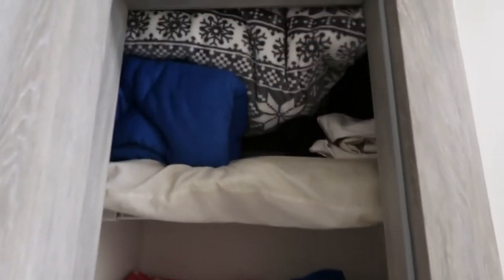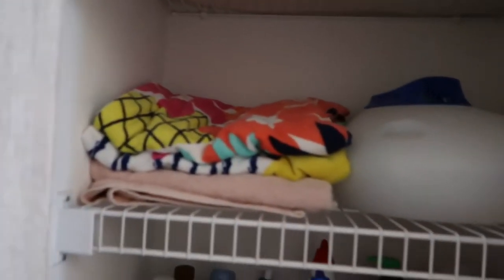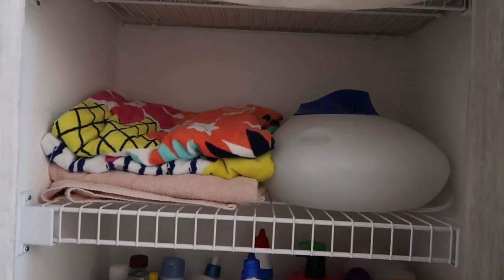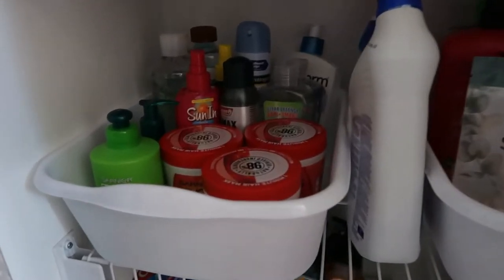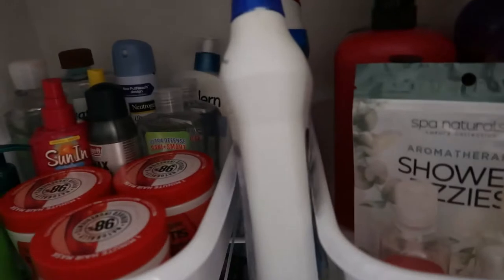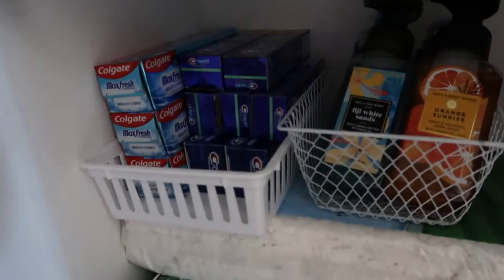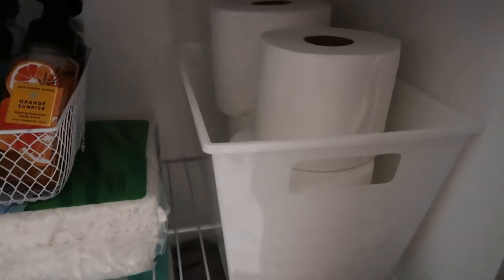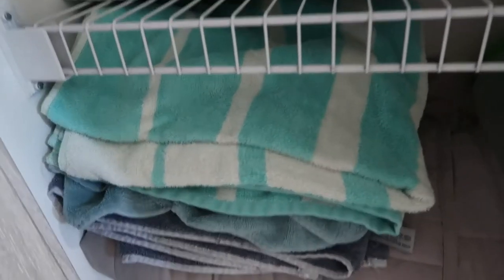Okay guys, here's the finished closet. I'm so much happier, it looks so much better. We even have room for more towels, which is amazing because we've had no room in here, as you guys saw in the beginning how messy it was. And then here's all the hair, random body wash, all that type of stuff, toilet cleaning stuff. Down here is all the toothpaste, extra soap, extra toilet paper, hamster bedding that I don't know what to do with.